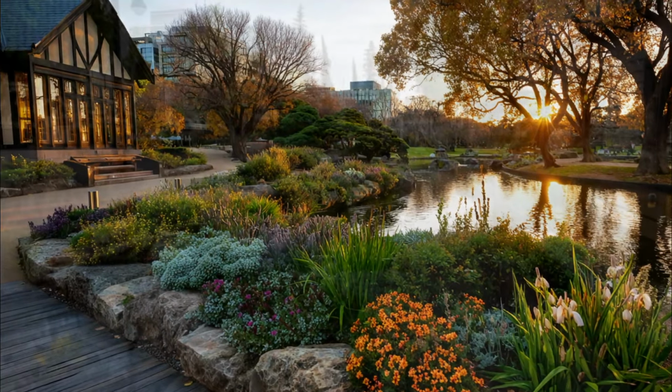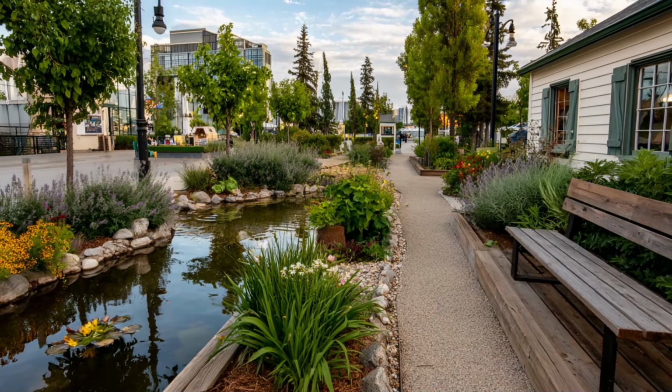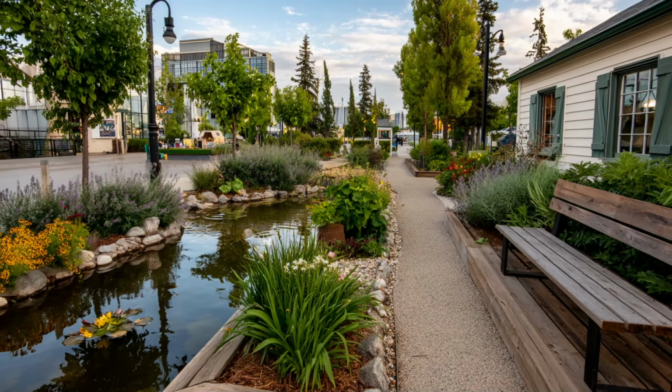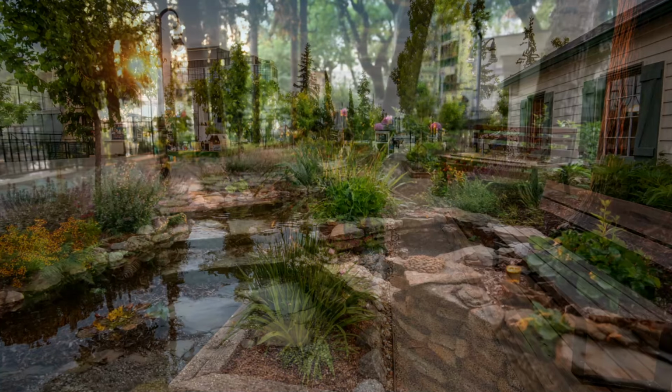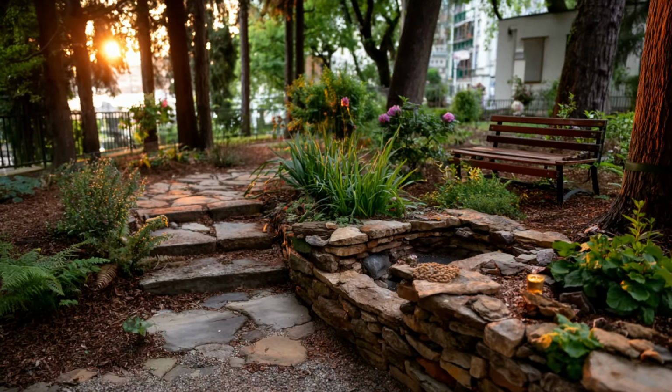From structural focal points to sensory experiences, a thoughtfully designed garden becomes a sanctuary where nature meets art. In this video, we'll explore 4 must-try garden design elements that will help you infuse creativity, functionality, and charm into your outdoor haven.